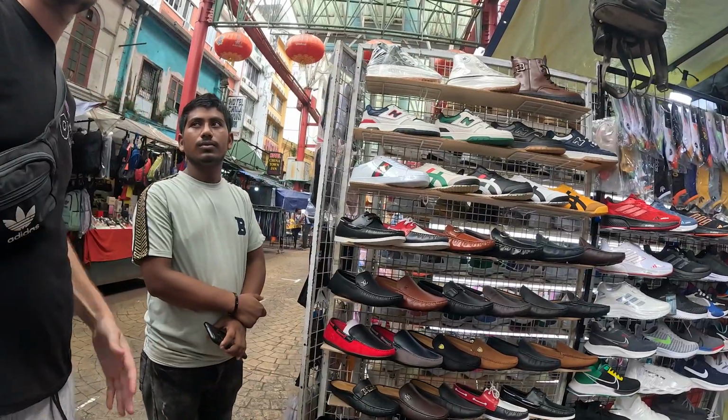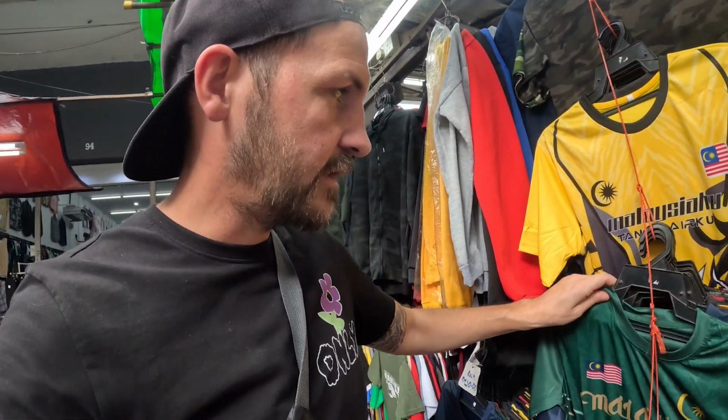We just asked how much them green New Balance trainers were and they're 140. So they're going to start really high. You can probably really barter with them, but I just want to have a look at the moment and see if I find something I want. And if I really want it, I will barter. So I could be purchasing another football top.